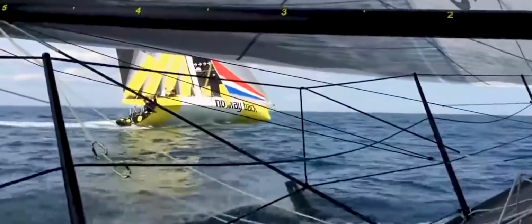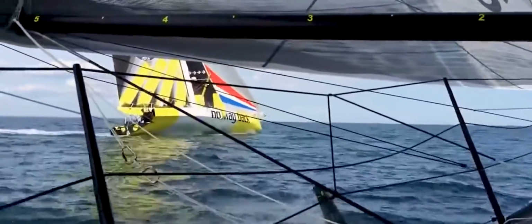Do you think that that also is part of the Vendee Globe and the Imoca class DNA, that it is so innovative, because as a class it is really driving a lot of innovation with the foils, with the wing mast, all this type of thing? There's a lot of really cool stuff coming out of every Vendee Globe and the Imoca races. Is that central to it? Yes, I think so.